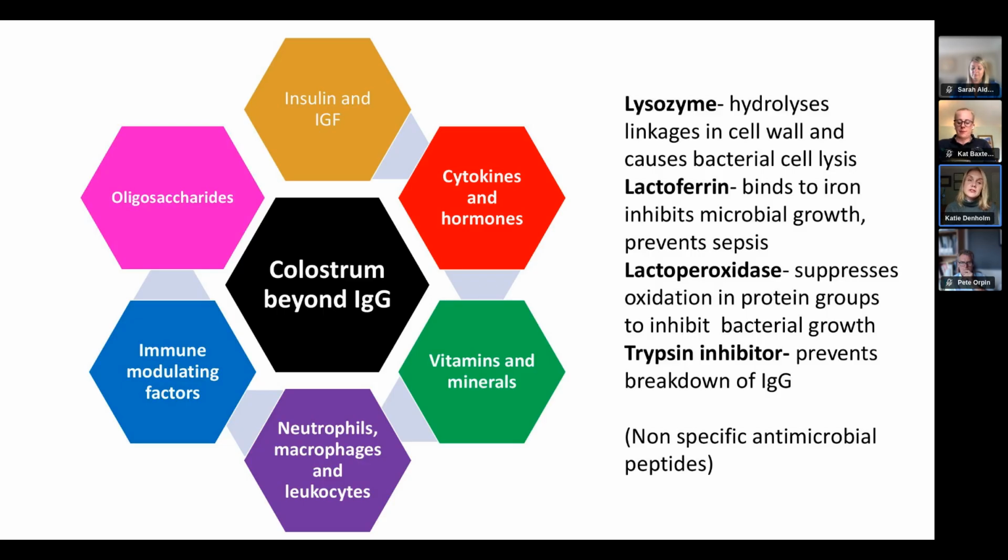And then there's a whole other cocktail of other goodies like immune modulators, cytokines and hormones, immune cells like neutrophils, macrophages, and leukocytes, vitamins and minerals, and then insulin and insulin-like growth factor, which is absorbed through the intestine and acts through the somatotropic axis to improve growth and organ development. And then in the pink box, these wonderful goodies called oligosaccharides, which have been shown in the recent colostrum literature to act as a substrate for beneficial bacteria such as bifidobacteria species in the gut, and to prevent adherence of pathogenic species to the intestinal lining.